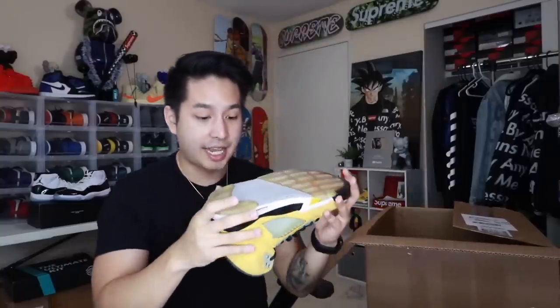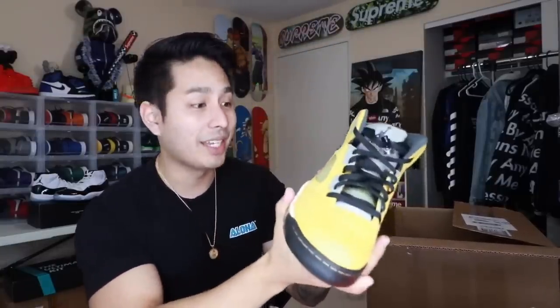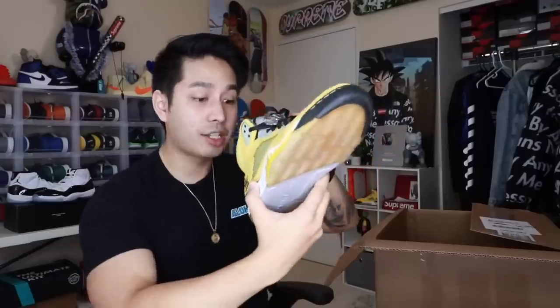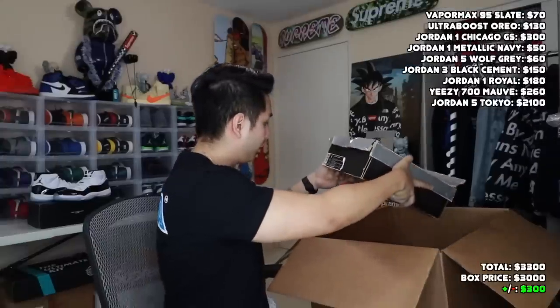Oh my. What the f- Holy cr- Is this dead stock? Dude, this cannot be a dead stock T23. This cannot be a dead stock Tokyo. Oh my God, it's so clean. It's so freaking clean. I don't get it. The shirt is in here too? This one is a Jordan 2, size 9.